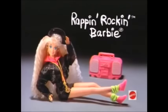Rappin' Rockin' Barbie doll and friends each have a boom box. Energizer brand batteries included. Dolls each sold separately.